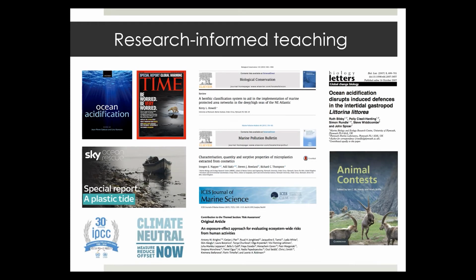Our ethos at Plymouth University is one of research-informed teaching. So all the people who are engaged in teaching on the courses are all active researchers. We don't differentiate between teaching staff and research staff. Everyone teaches and everyone researches as well.